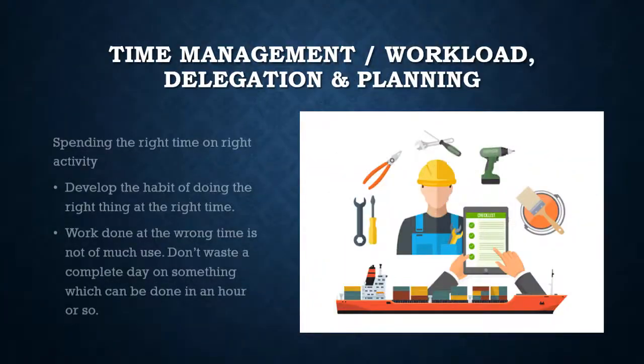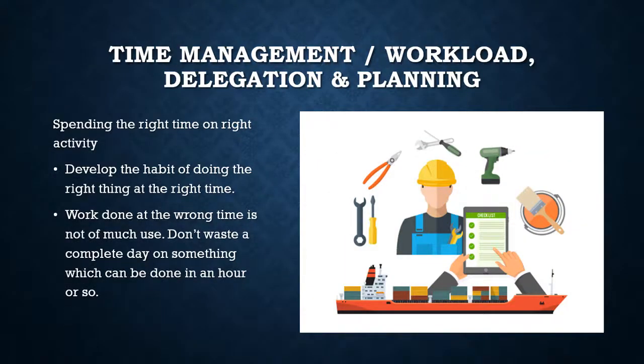Spending the right time on the right activity. Develop the habit of doing the right thing at the right time. Work done at the wrong time is not of much use. Don't waste a complete day on something which can be done in an hour or so.